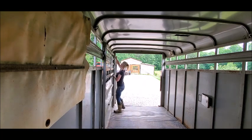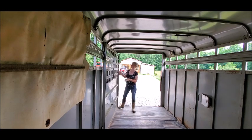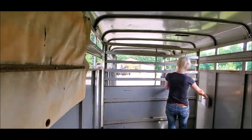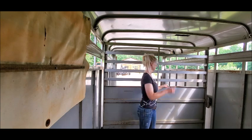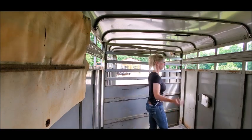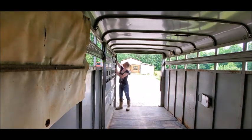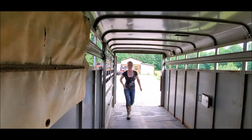If this were all closed in like this, this would be on the other side, so you wouldn't be able to run into that at all, but you'd still have the handle on that side. But we're not going to close this, we're going to keep it completely open, just for safety. Let's go get the boys.